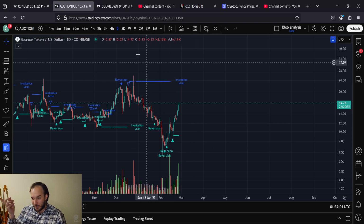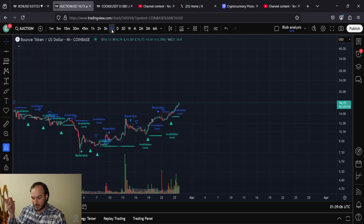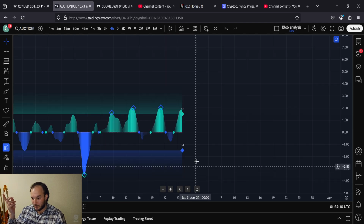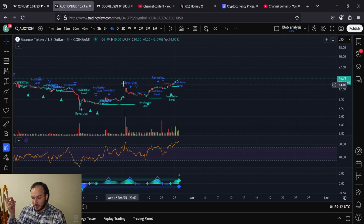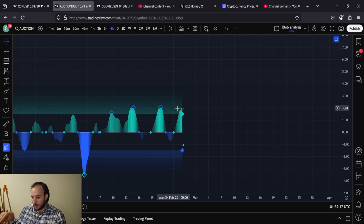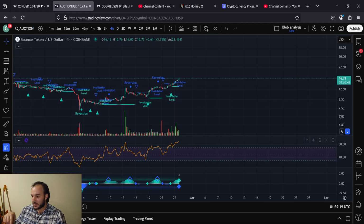Reversion down here, you have no reversions now. 4 hour time frame, no reversions. Oh, but you had one there. Are we deeper? We're pretty deep, baby. We're pretty deep, but we're probably going to get a reversion soon, right? You had one here, had one here. It looks like we're getting the same thing, so we're probably going to get a reversion soon.